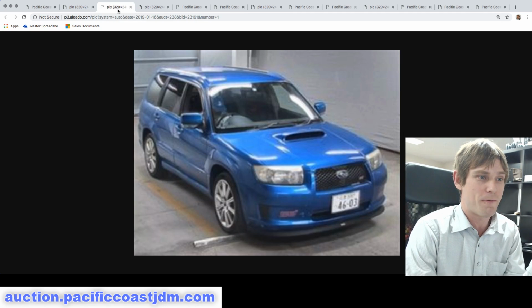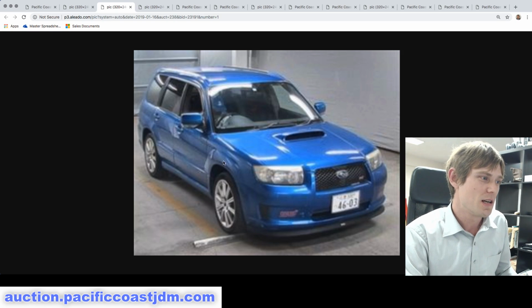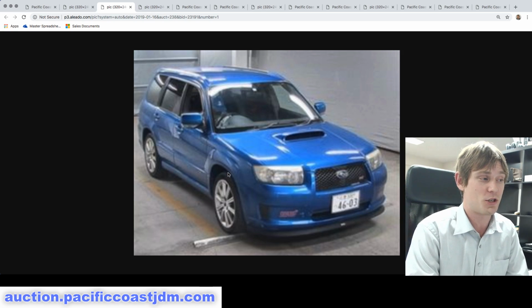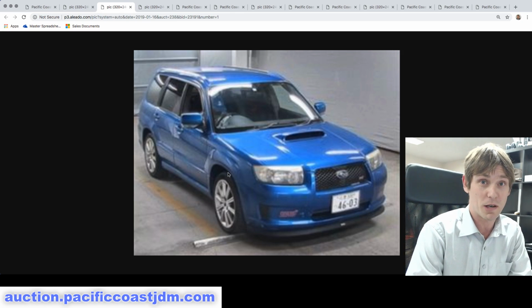This one here is a Subaru Forester STI. Sorry for the bad resolution. Once again, it's the USS one, and these are killer cars: 6-speed manual transmission, turbocharged 2.5-liter engine, and I've always loved these. But the only problem with this is that it's probably going to be too expensive.